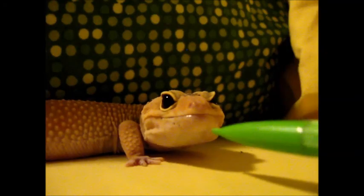More relaxed animals have shorter and faster tongue flicks than stressed animals. This tongue flicking increases their sense of smell by delivering particles to the Jacobson's organ in the roofs of their mouths. And snakes and several species of lizards have developed forked tongues as a way to help them determine the direction a scent is coming from. So now you know why reptiles flick their tongues.